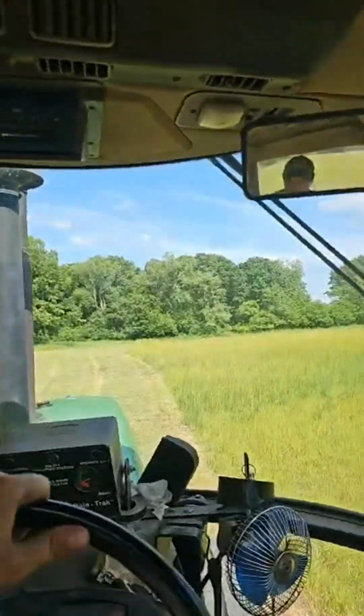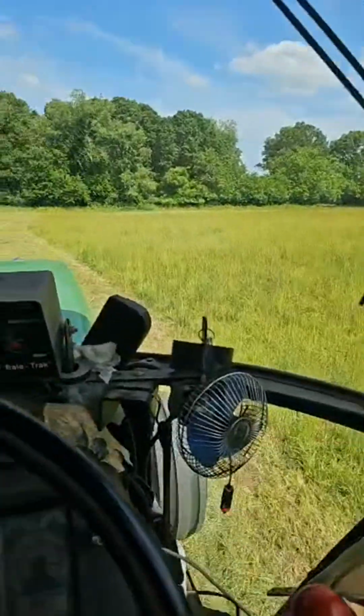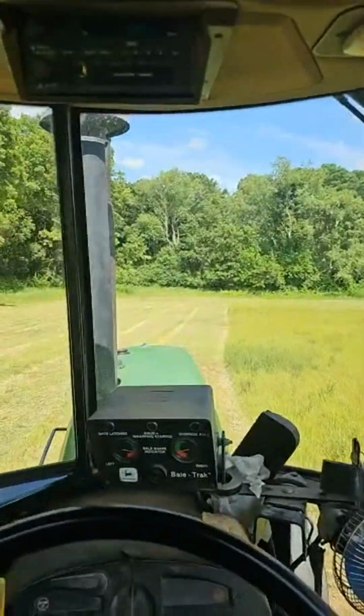Let's drift it. Let's make a donut. I flipped this thing earlier on its side. It's really tippy, or else I'd do it for you guys. I'm making one big donut, a big 50-acre donut.